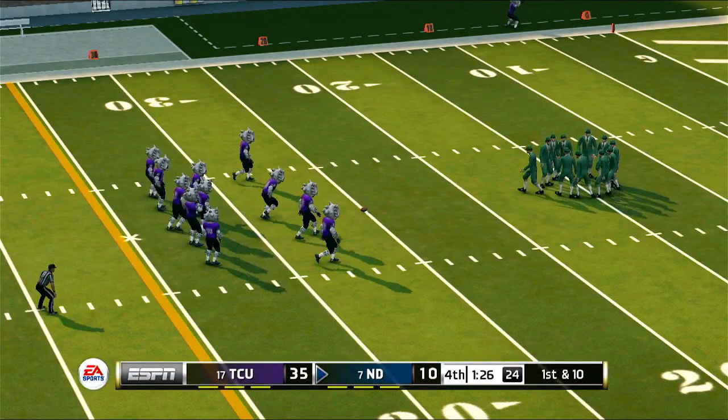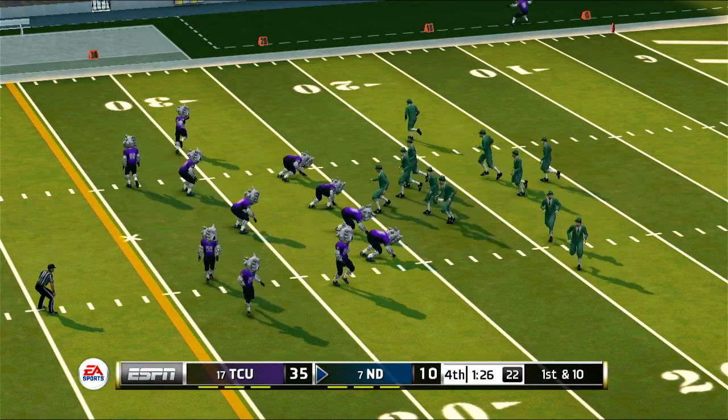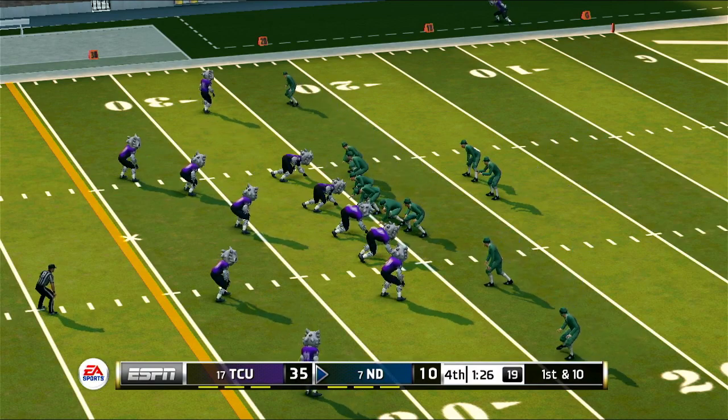We're late in the fourth quarter. This game has been a blowout for quite some time, and Kirk and I are just looking to make our flights.